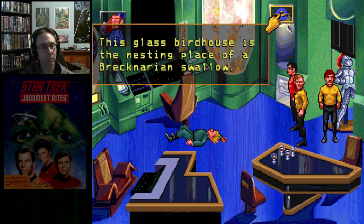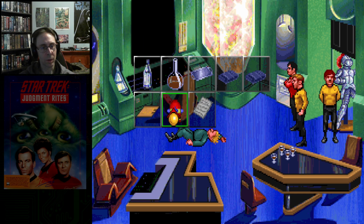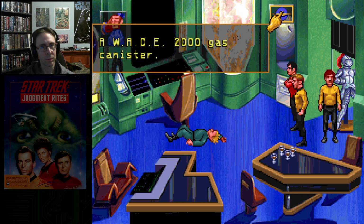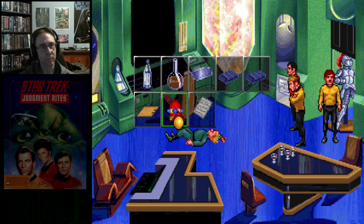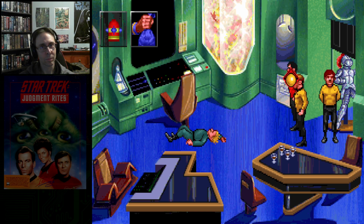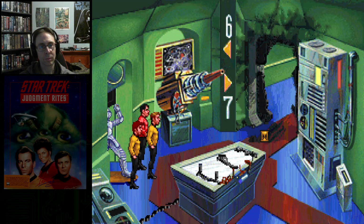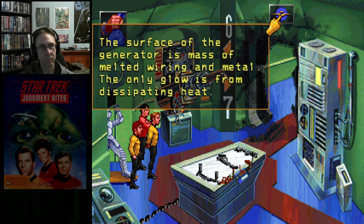This glass birdhouse is the nesting place of a... Why would I have this? A WACE 2000 gas canister. Yes. Where? I don't understand what you want me to do. The surface of the generator is a mass of melted wiring and metal.